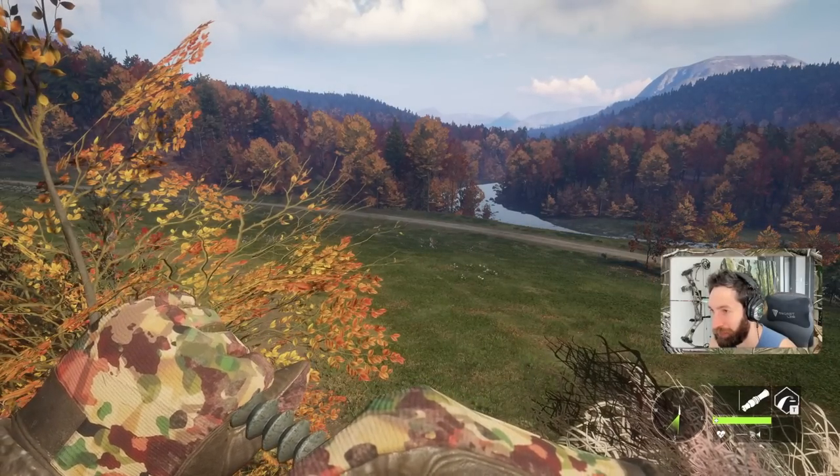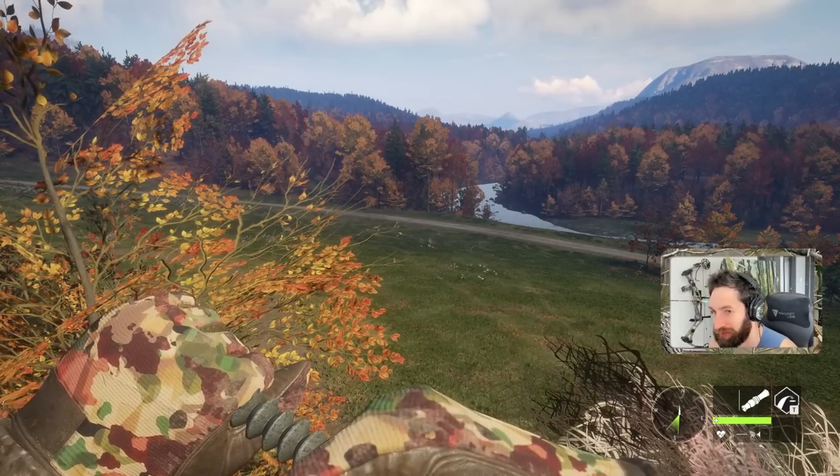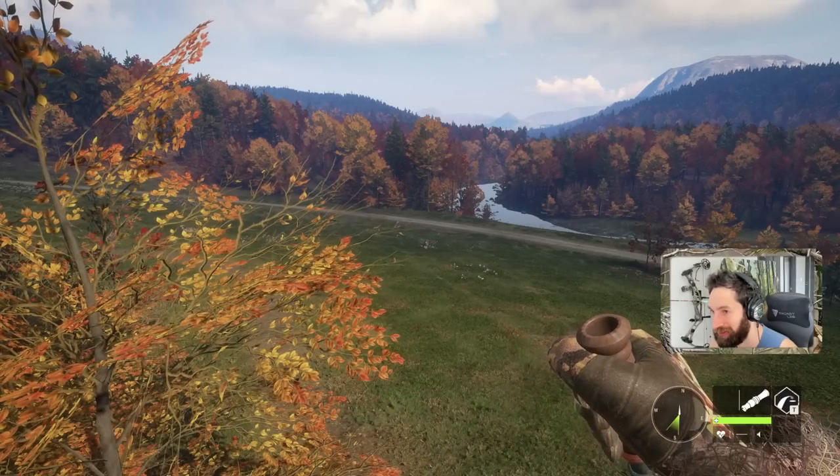We literally have four does surrounding us right here. But there's no sighting of those bucks. They came in right to the top of that ridge.